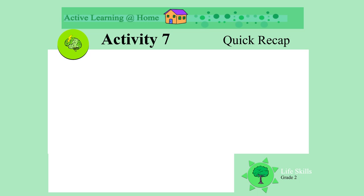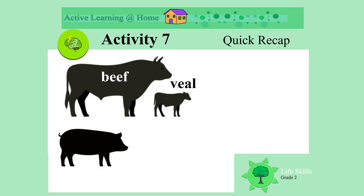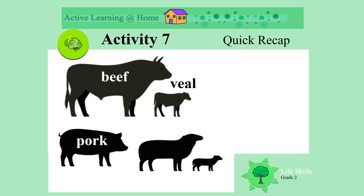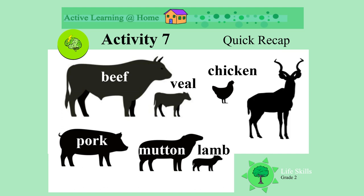Let's recap. The meat that we get from cattle and calves, what do we call that? From cattle we call beef. From calves we call veal. Well done. From pigs, what do we get? We get pork. What do we get from sheep and lambs? Do you remember? The meat from sheep is called mutton. The meat from lambs is called lamb. What do we call the meat from chickens? Chicken, that's right. What do we call the meat from buck, from wild animals? Game, yes.